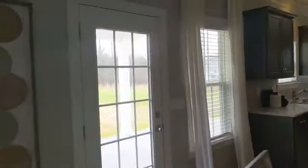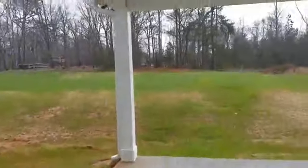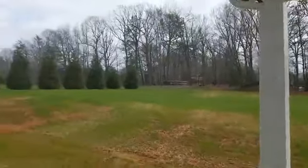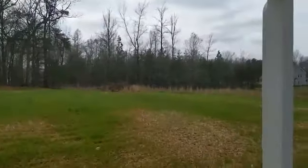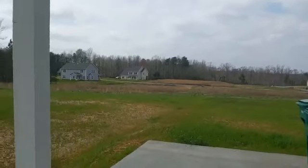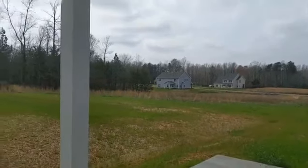We also have some really great outdoor space. I'm going to walk you guys out here to my back porch. We have a covered porch on this model. It has a ceiling fan, but looks out to your nice large backyard here. As I said earlier, our lots are right at an acre each, just a little bit less. You can see the rest of the neighborhood that we're building over there.